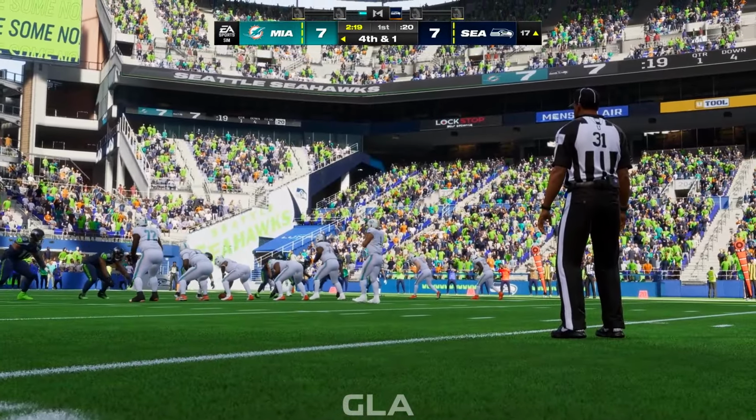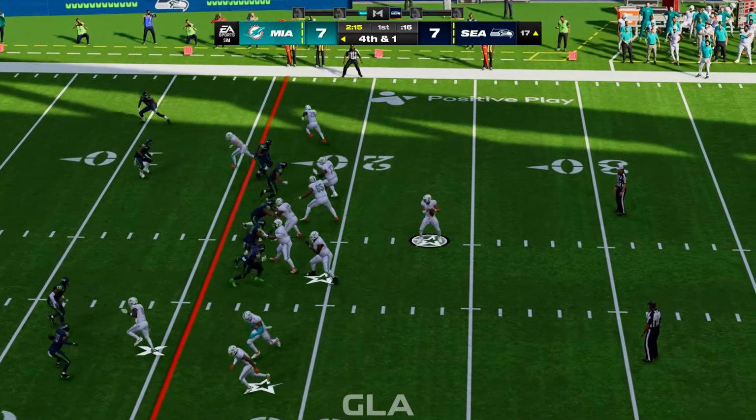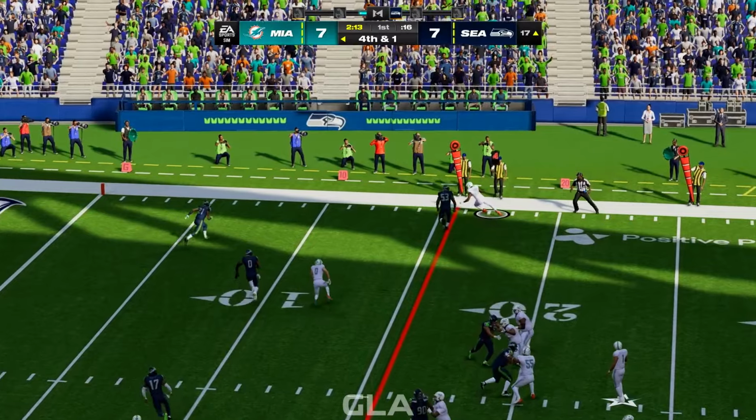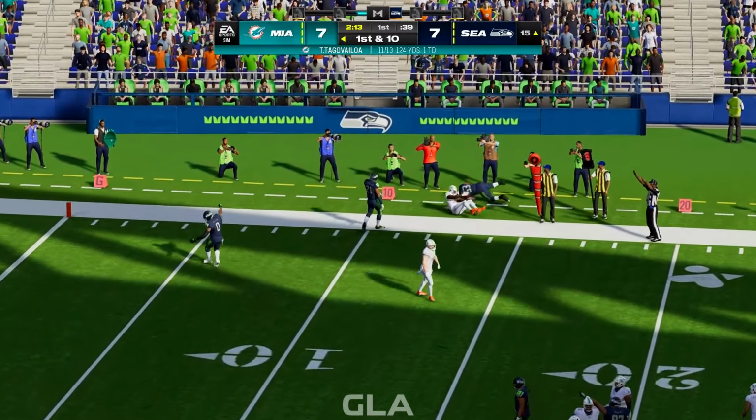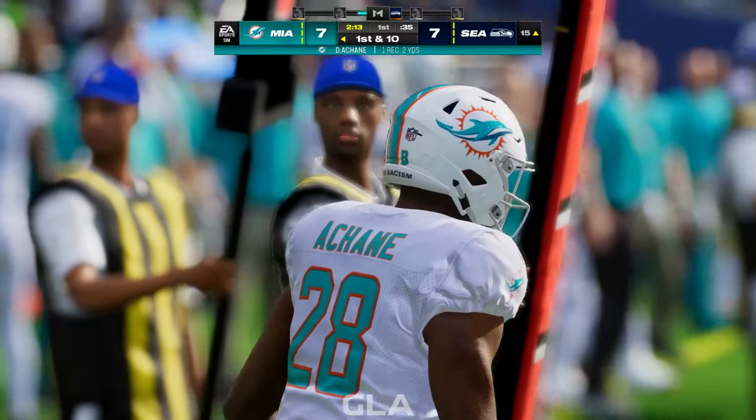Mike McDaniel dialing up the risk here a little bit on fourth down. They're going to go for it. They're going for it. Here's Tua with it. That's Tua's running back complete. They only got a couple, but a couple's all that they needed as they convert on fourth.